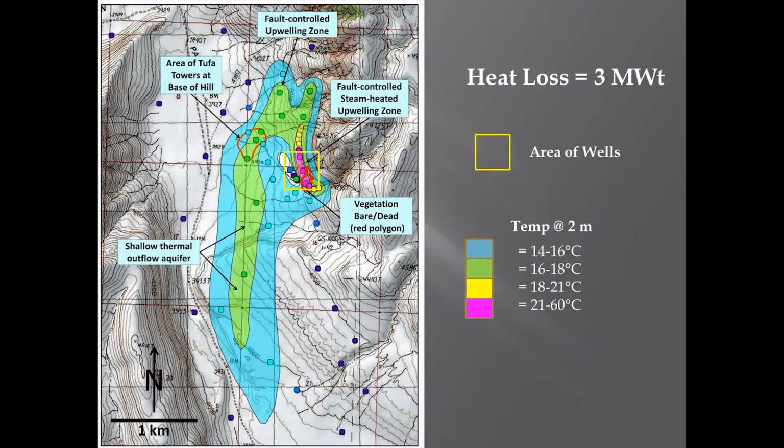So looking at this in a much larger view, what we're looking at here, this yellow is the area where the wells were drilled. This red line here, that is the mapped out area of the dead zone, so you can see this is a much larger area. But we did the shallow temperature surveys over this larger area. Here's the tufa mounds. And what we're seeing is an outflow plume going south in the valley. Right here you can see the topographic contours. It's going underneath the alluvial fan, so we may be actually missing some higher temperatures in here just because they're masked by the overburden.